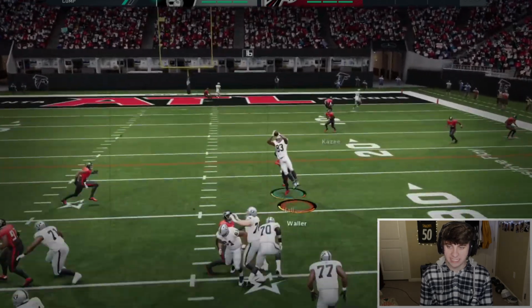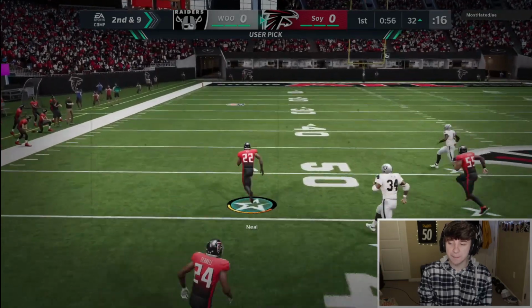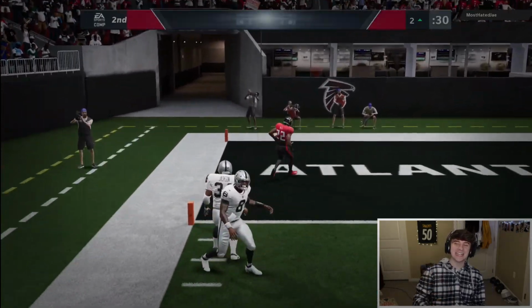Like, what am I supposed to do? Send it! Get that out of here! Pick that up! Thank you, LTD Neal! Take this thing back to the crib! Hold up. No. Do not get caught. Let's go! No one's gonna catch you. Back to the crib for six.